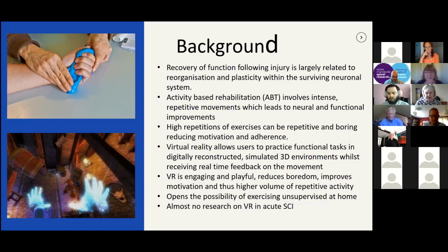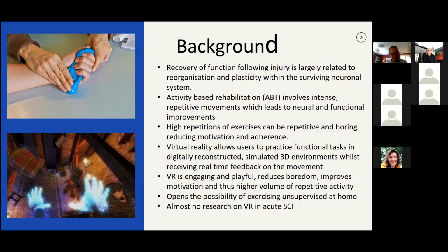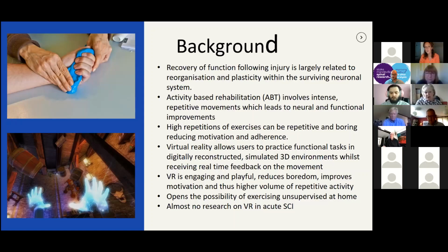For rehabilitation to be effective, though, we need high repetitions of, and I can say this as a physiotherapist, often very boring exercises. It's quite hard to keep patients motivated to do the number and volume of repetitions of the same activity again and again and again. We have problems around motivation and adherence. But we've been working with colleagues on virtual reality as a way to try and make this rehabilitation much more interesting and stimulating, where we can take tasks that we would ask people to do as part of their rehab into a much more immersive 3D environment, as well as allowing people to hopefully do more activity.